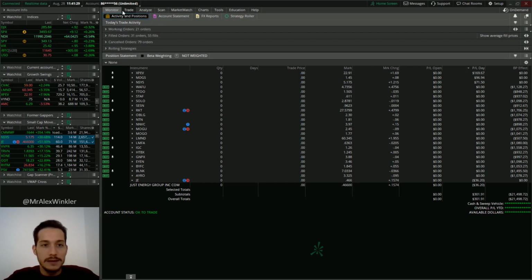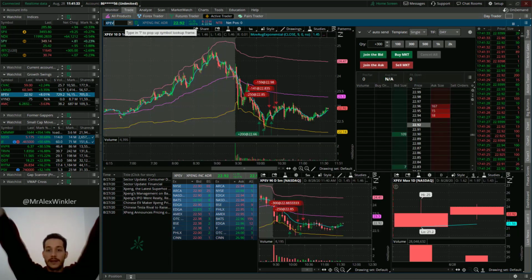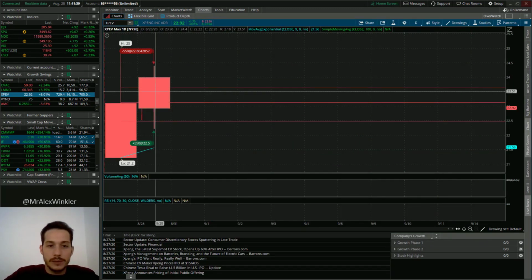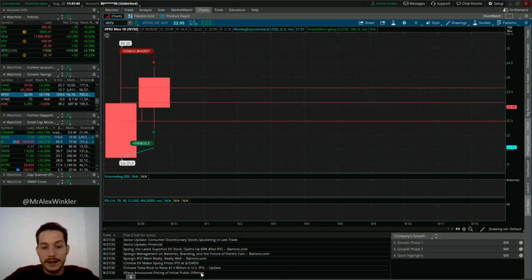And XPEV, this is really the one where I was like, okay, we have a very clean setup here. Pre-market today, this is a recent IPO. They do electric cars in China, and they raised $1.5 billion in the recent IPO. And this is a large cap or mid cap, right? This is a $16 billion company.